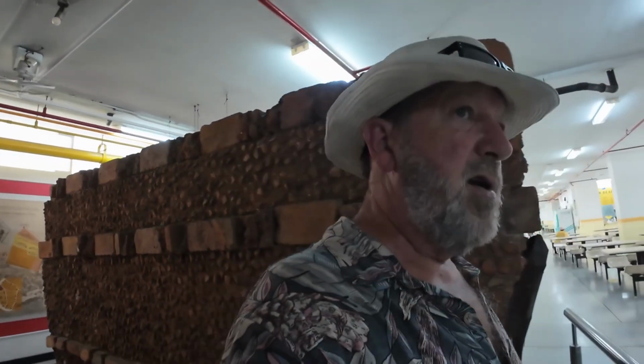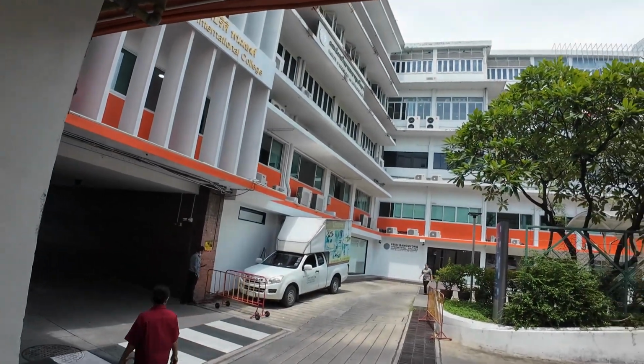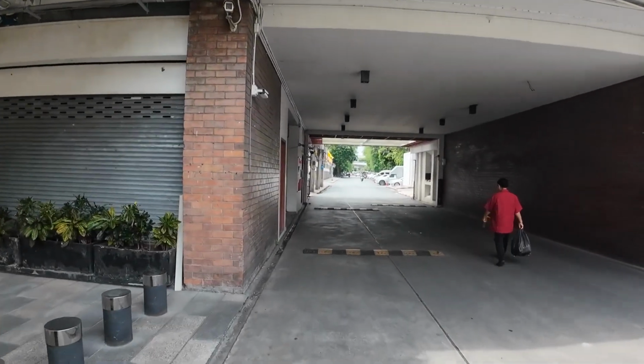So I believe that's a reconstruction. Okay. How do we get out? As I said, I'm in the university. I'm not sure if I'm supposed to be here, but Google Maps told me there was a way. The Pridi Banomyong International College. Ah, there we go. Back out into the main streets of Bangkok.